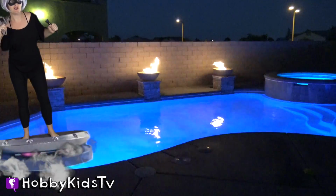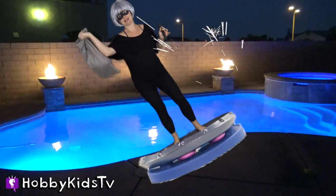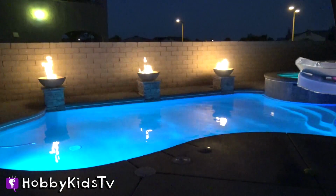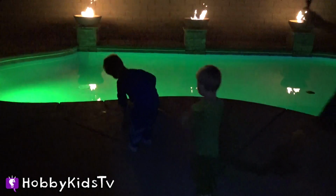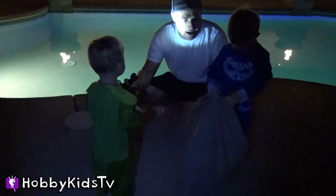Thanks, HobbyKids, for all these super cool toys. Hashtag sorry not sorry, because I score! Ah, what happened to my board? I'll get you next time, you PJ pests! Whoa, guys. MoonGirl dropped her bag and it has all of our toys in it.